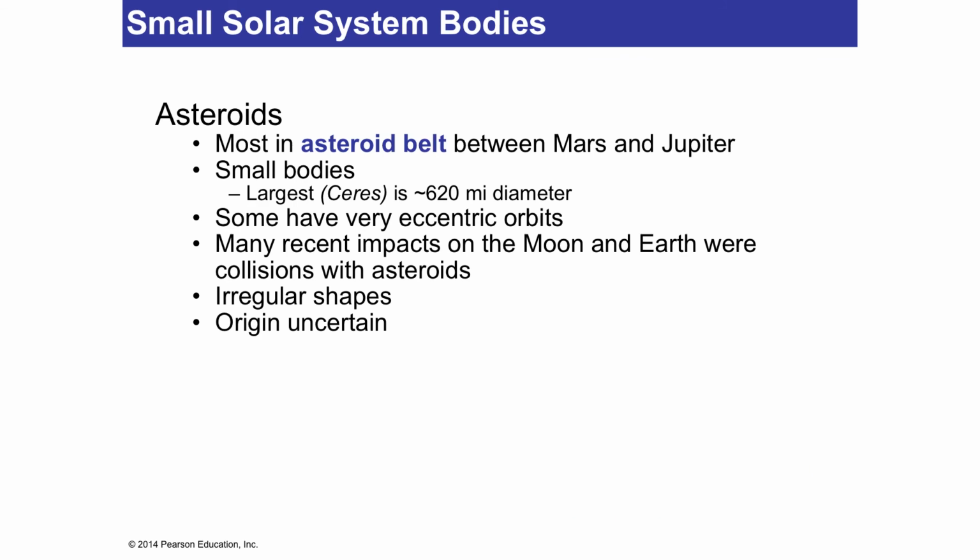And asteroids are the smallest bodies. Most of them are probably like a grain of sand. Some of them are extremely large. Ceres is named as a named asteroid. It is about 1,000 kilometers in diameter, about 600 miles in diameter. So a very, very huge object that is an asteroid. To get hit by that would probably hurt really bad.